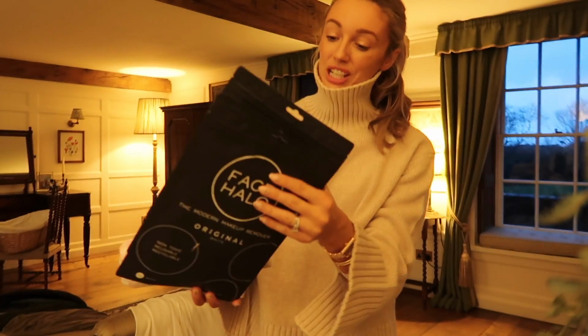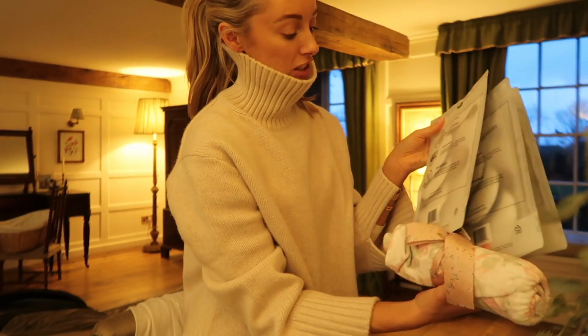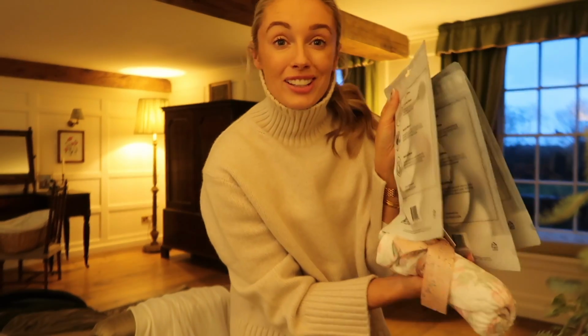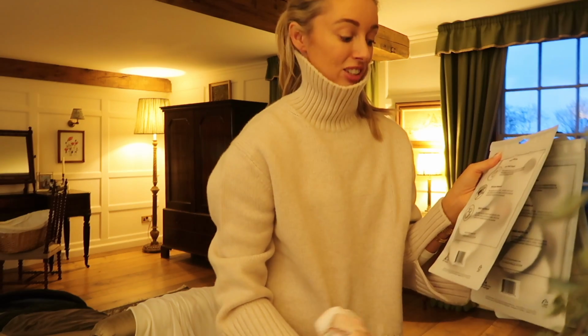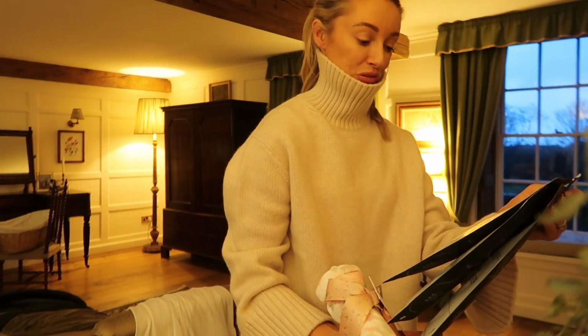A few of the traditional face halos in white and black. I find they all work just as well. The Dock and Bay ones and the traditional face halos, they're all amazing. And yeah, now I have an entirely new supply, which is very, very thoughtful of Charlie.